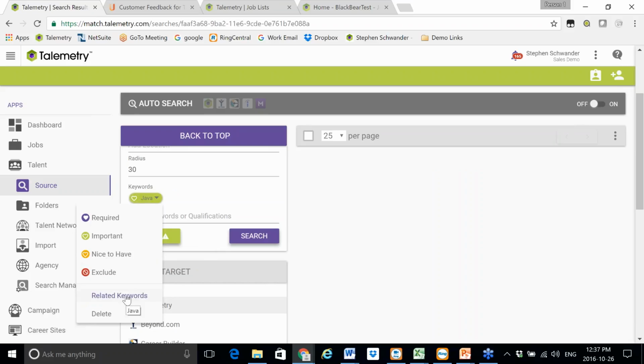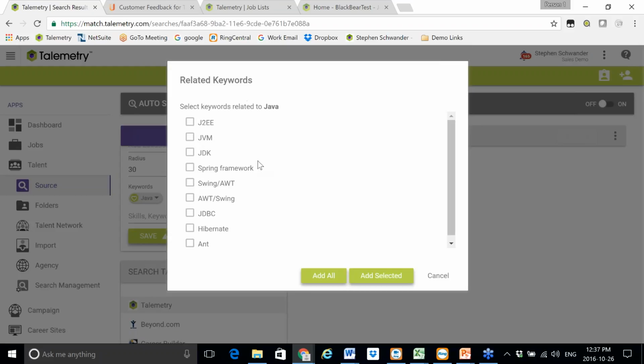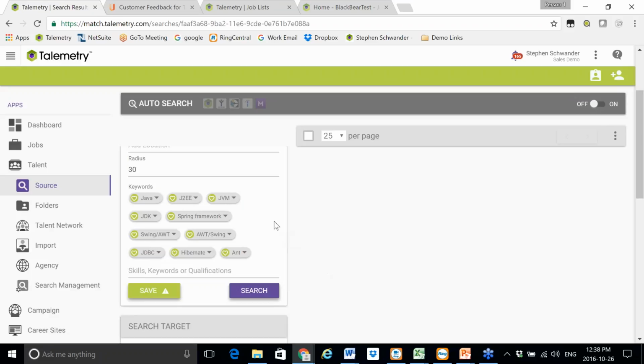So the system has been looking for resumes for a long time and has built some smart capability to recommend to me some additional keywords that are related to Java. So I can go ahead and hand pick them here and add them to my search, or I can just go ahead and add all of them at once.